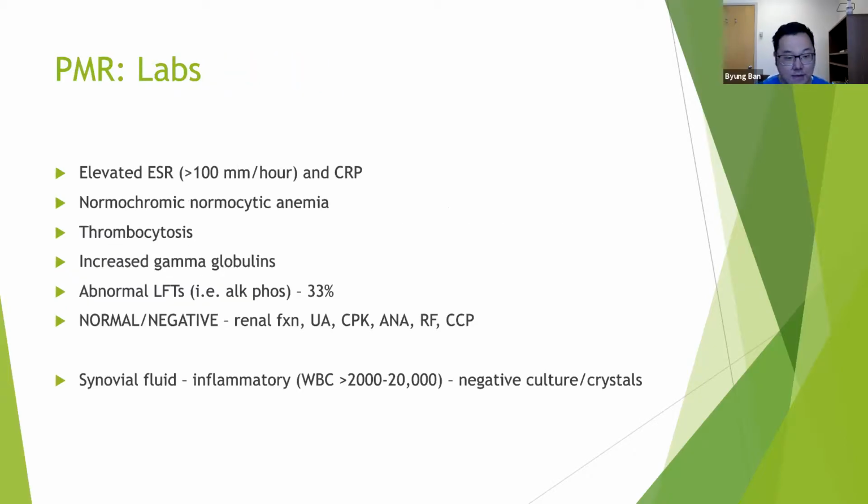In terms of labs, the ESR is really going to be the one that's most significantly elevated, and also the CRP. They can develop an anemia of chronic disease, and other inflammatory markers like platelet counts are up, or gamma globulins on the SPEP. LFTs can be elevated too. But the labs that should be normal are the rheumatoid arthritis antibodies, the ANA, and the muscle enzymes. That's a big one. That shouldn't be elevated in PMR.